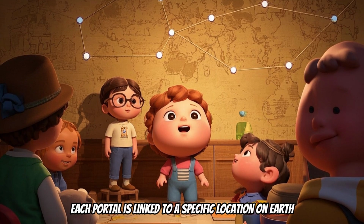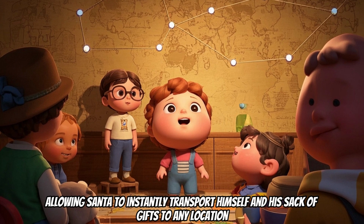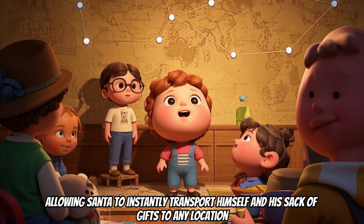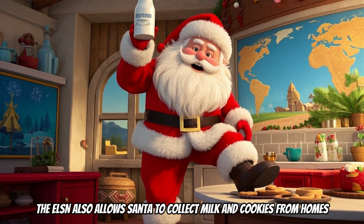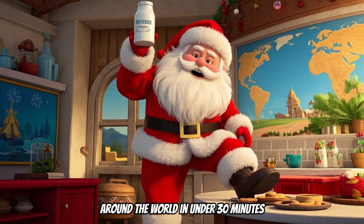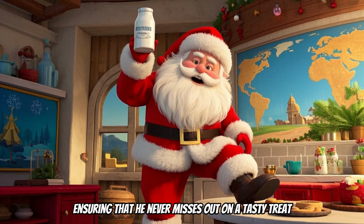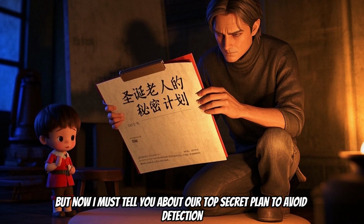Each portal is linked to a specific location on Earth, allowing Santa to instantly transport himself and his sack of gifts to any location. The ELSN also allows Santa to collect milk and cookies from homes around the world in under 30 minutes, ensuring that he never misses out on a tasty treat. But now I must tell you about our top secret plan to avoid detection.